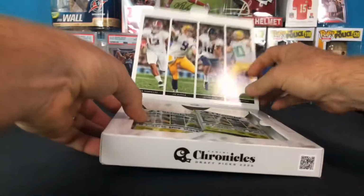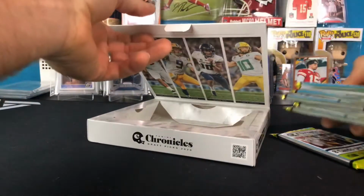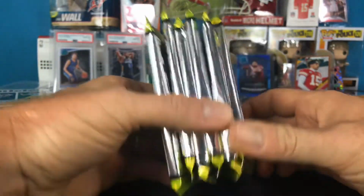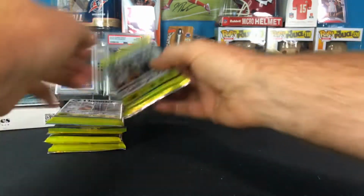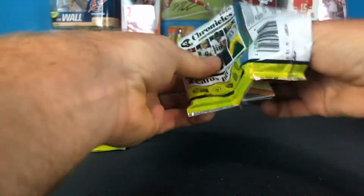All right, so here you go. Got your packs in here. We'll set that to the side. There's our packs. That one is huge. That thing looks thick. All right, so here we go. We'll crack into these six packs of 2020 Draft Picks. Hope we get some good stuff.